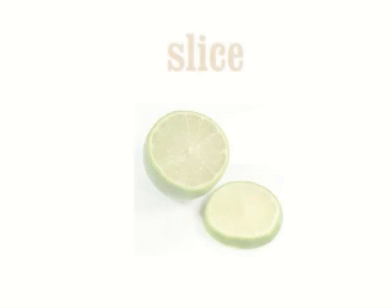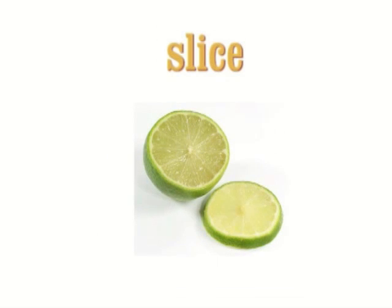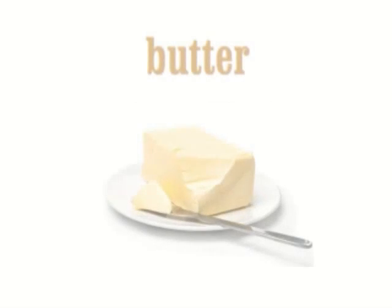Slice. A slice is a thin piece of something which is usually cut with a knife. You can have a slice of lemon, for example, or a slice of toast. And we also talk about sliced bread. Slice is also a verb. Butter. Butter can be a noun or a verb. For example, you can butter your toast.